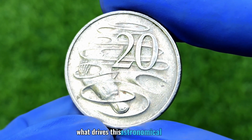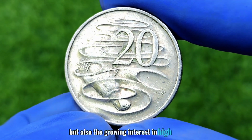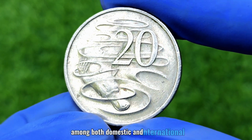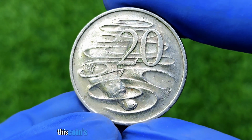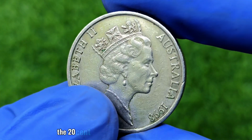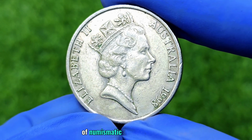What drives this astronomical value is not only the coin's rarity and visual appeal, but also the growing interest in high-end Australian decimal rarities among both domestic and international investors, as global demand for elite numismatic pieces continues to rise. This coin's value shows every sign of appreciating further. The 20-cent coin is more than a piece of currency. It's a legendary rarity that embodies the thrill of numismatic treasure hunting.